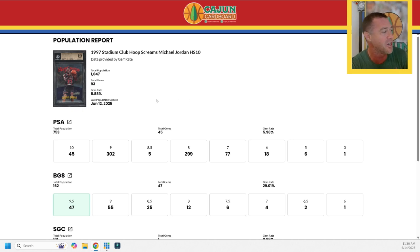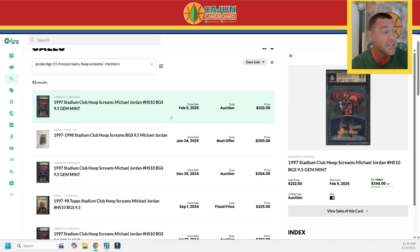It's a card that everybody likes to share around Halloween time. Between PSA and BGS, there's still not 100 of these in gem condition. $220 for a BGS 9.5 is robbery. That is way too low. I don't say this very often. That does not make sense.